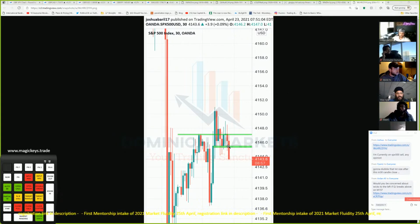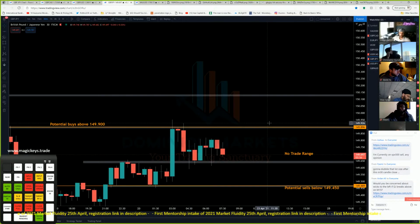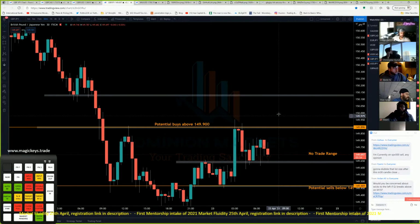Oh, nice. SPX sells at this point. Would you be concerned about the wicks to the left if GJ breaks above this area? No, not really, because then you're going to anticipate volume to continue pushing price. If you break above 149,900, you're anticipating volume to continue pushing price because you got clean candles here to the left hand side.